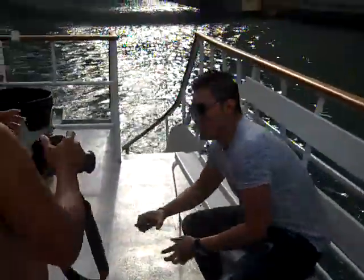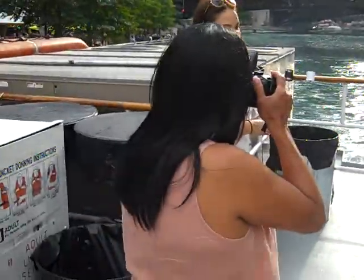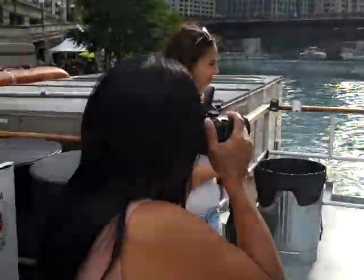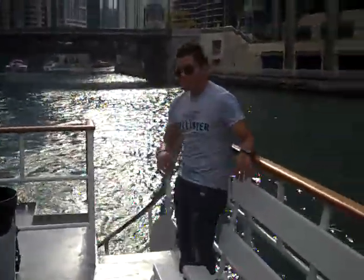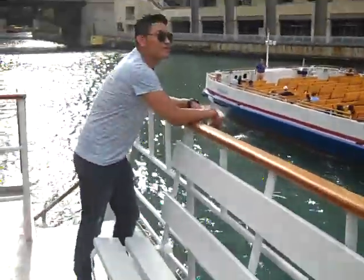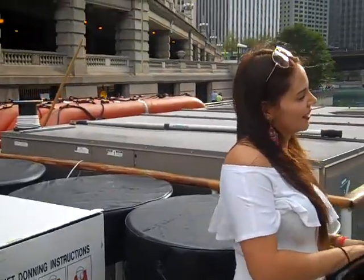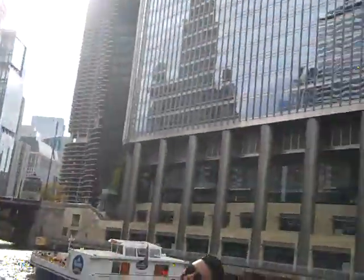Just to the right over here, 333 North Michigan, the Art Deco building is based on the design that came in second when the Chicago Tribune had a contest to see who could design their new office tower. The winning design became the Chicago Tribune building, this one coming up on the left that looks like a Disney villain castle.